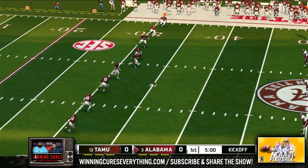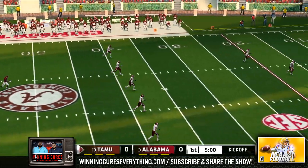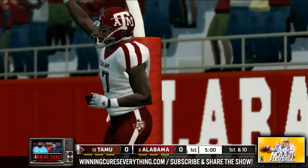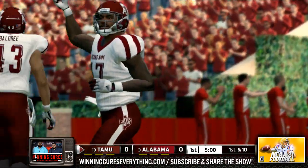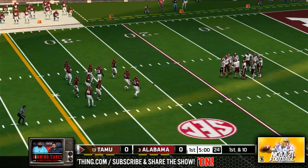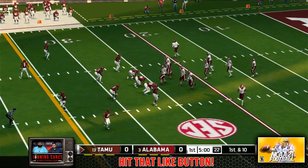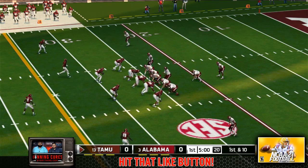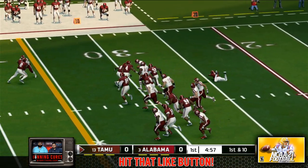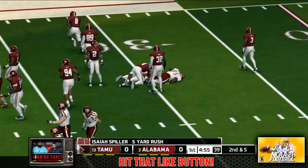Tees up the ball as we get ready for the opening kickoff. He kicks it off, and he got all of that one. So let's see what the offense can do as they come out onto the field. Nice run there.